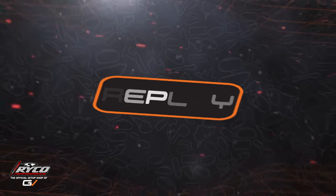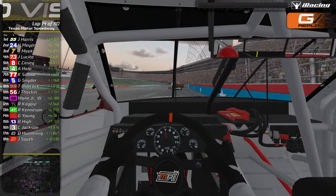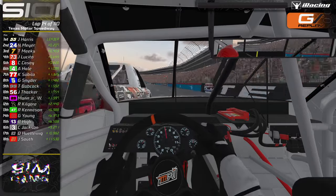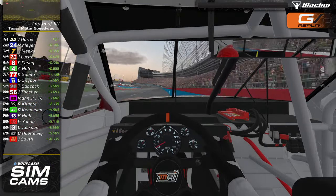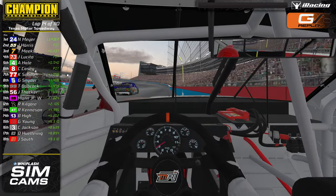Somehow that truck is still driving. Even though he does not have a... Yeah, he does. You're right. If he can make it to pit road, he'll be okay. That's a good point. But look, that's a terrible sight. His front end is completely demolished after that.